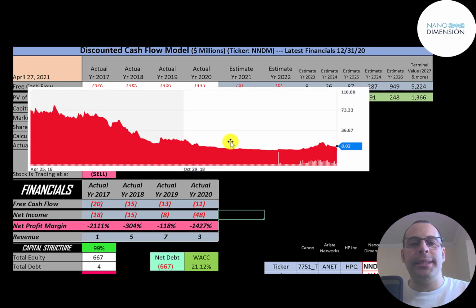This is the stock price since it IPO'd, so it looks like it was close to $80 at one point, but it keeps going down. Every time they issue new stock, the stockholders seem to get upset and sell their shares and push the price lower.